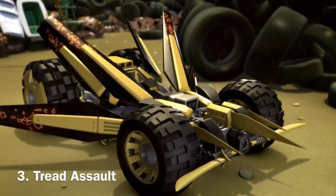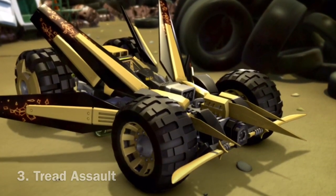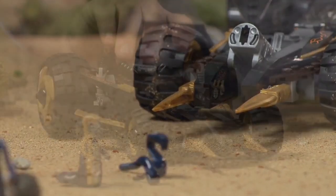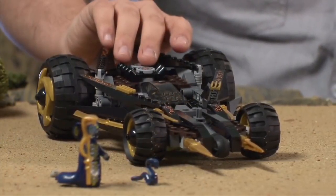In 3rd place, we have Cole's Tread Assault from Season 1, which is the vehicle form on the side of the Quakes. I love both the feature and the design of this vehicle. First off, we can talk about design. The design of this vehicle is unlike any other Ninjago vehicle we've ever seen, and I gotta say, this vehicle is definitely designed for power rather than stealth, and it does it very effectively, considering this vehicle really can pack a punch.